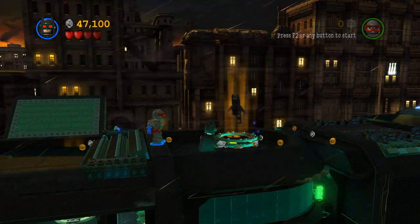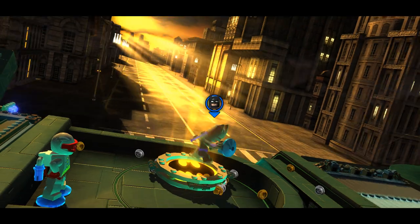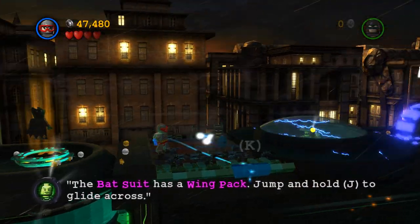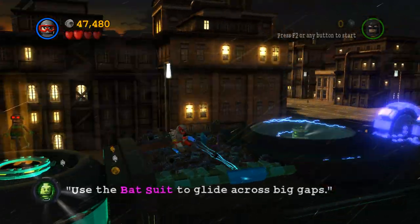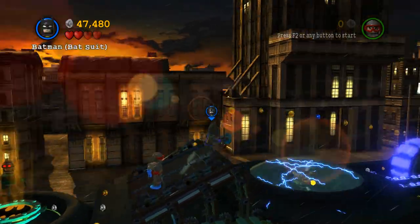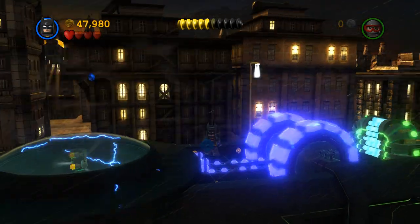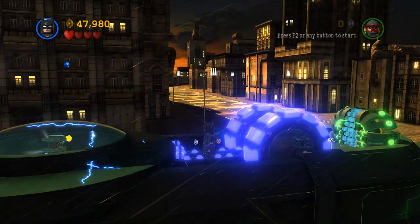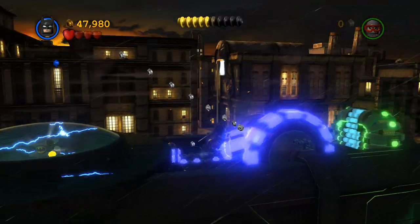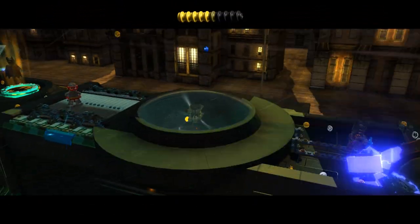Oh. Hang on. Oh, that's... Oh. We're getting another... Okay, so we need the magnetic suit again. Oh! The way to destroy it? Yep, okay, and then we destroy that. There you go!